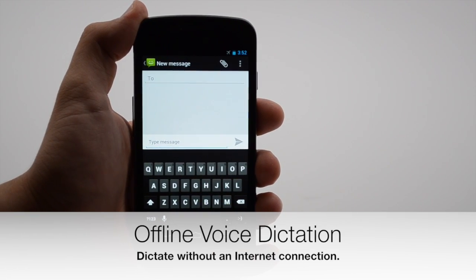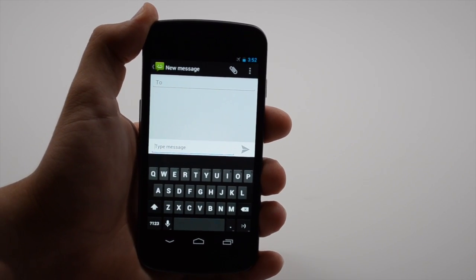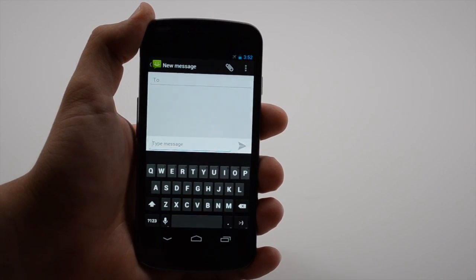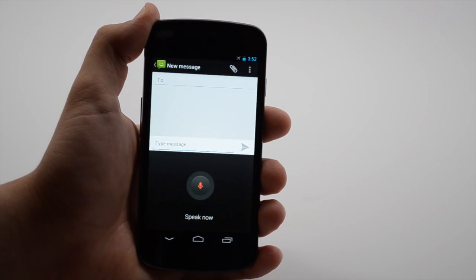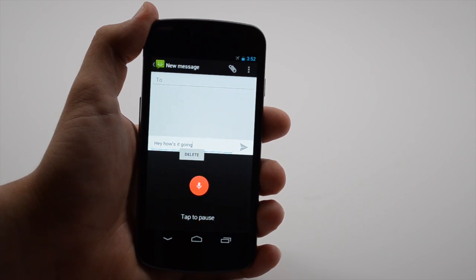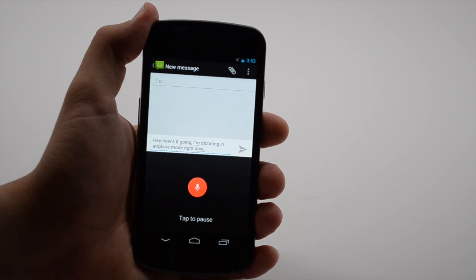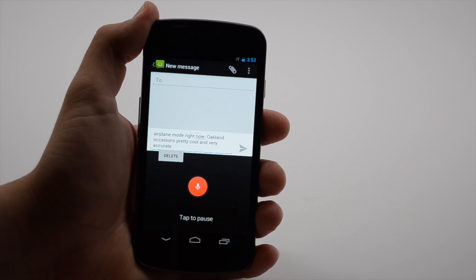Another new feature that's handy, especially when you don't have a good internet connection, or maybe you're away from 3G or 4G coverage, is the ability to do offline voice dictation. So when I push the microphone button, hey, how's it going, comma, I'm dictating in airplane mode right now, period. Offline dictation is pretty cool and fairly accurate, but not perfect.